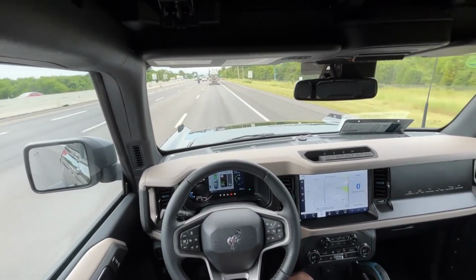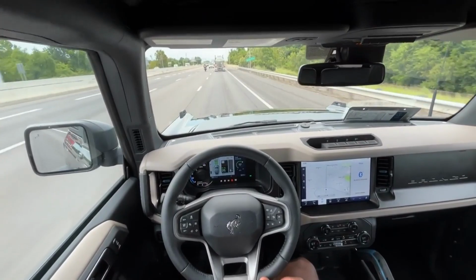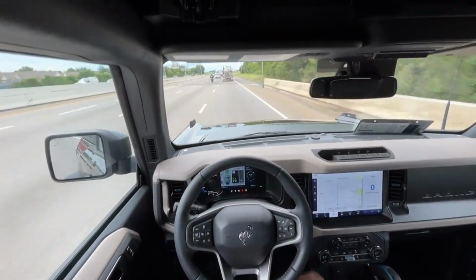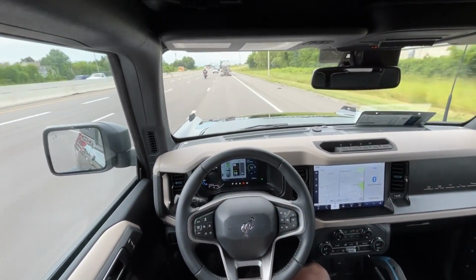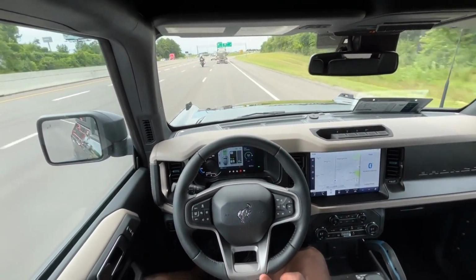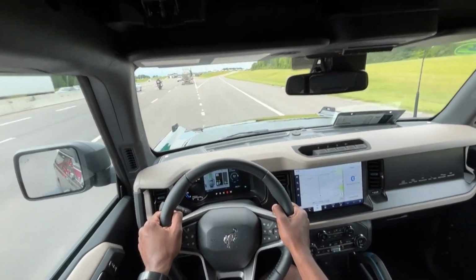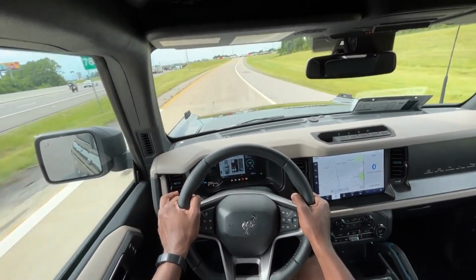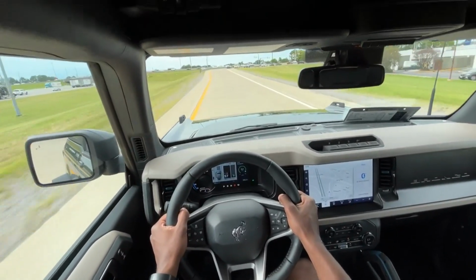But I mean, overall, pretty nice riding vehicle, even though it's an off-road oriented SUV. But on the interstate here, just doing 70, not a bad ride at all. Getting pretty good fuel economy too, as opposed to the 17 city, 17 highway I think this thing is rated for. You could probably get much better. But overall, a pretty pleasant driving experience, to me at least.